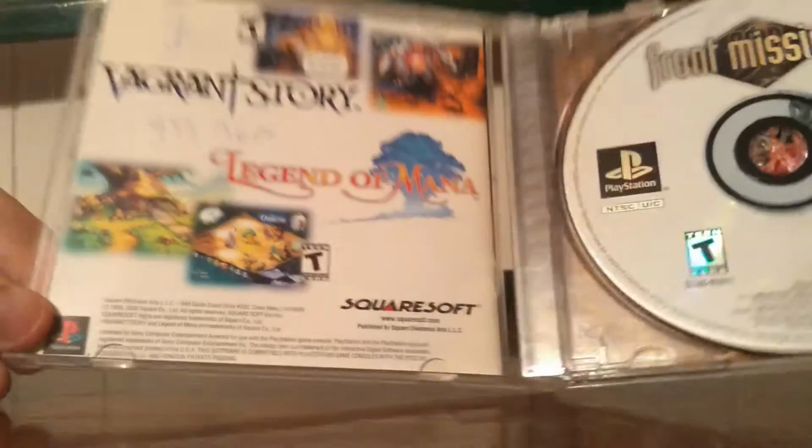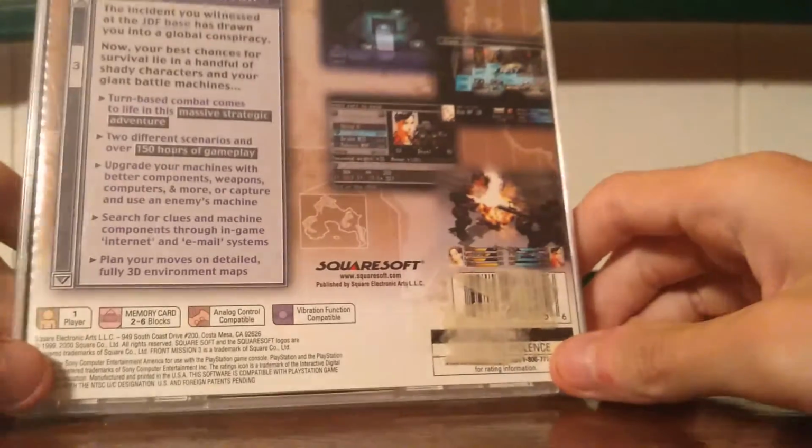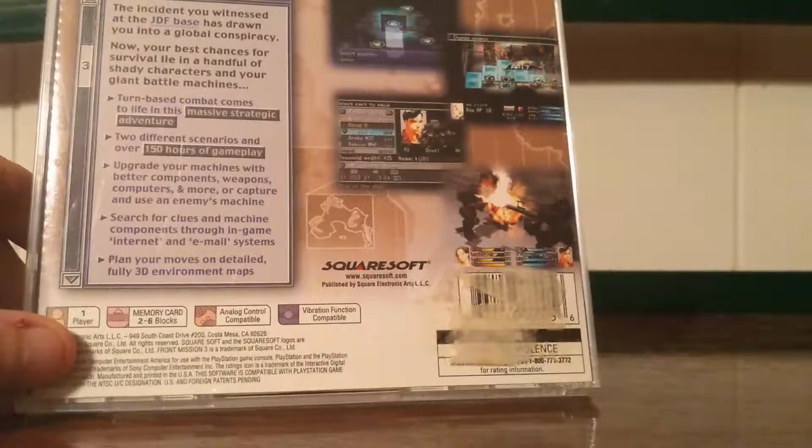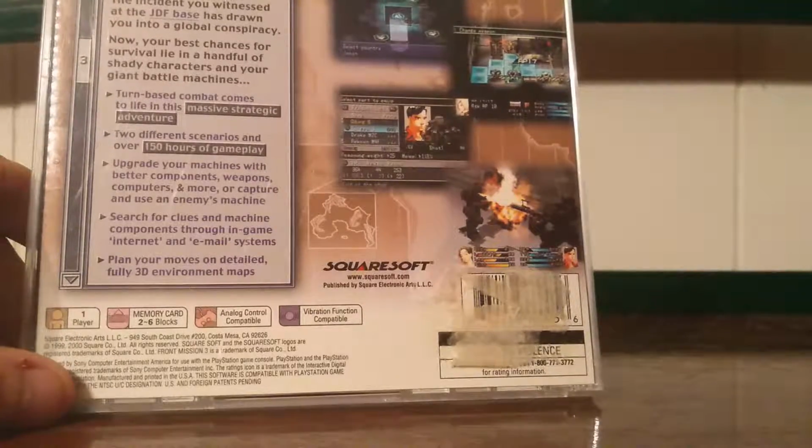Now, my particular copy has some issue in the form of writing and whatnot on the manual for whatever reason. But the whole thought process is that every single piece of a mech has HP, which is really interesting in my regard, because I think that actually would be pretty cool.